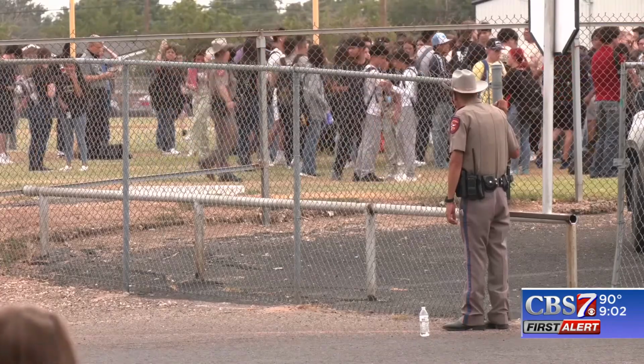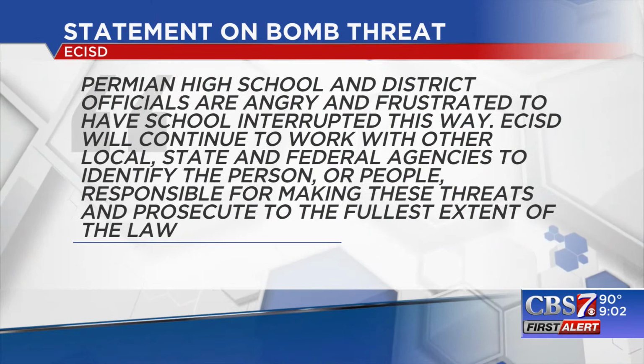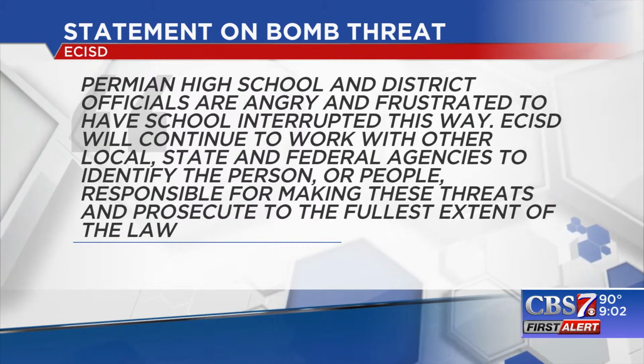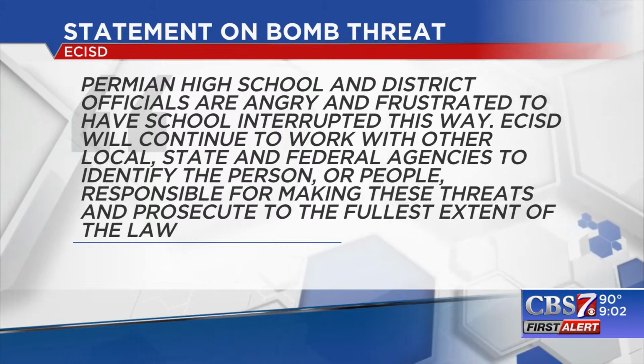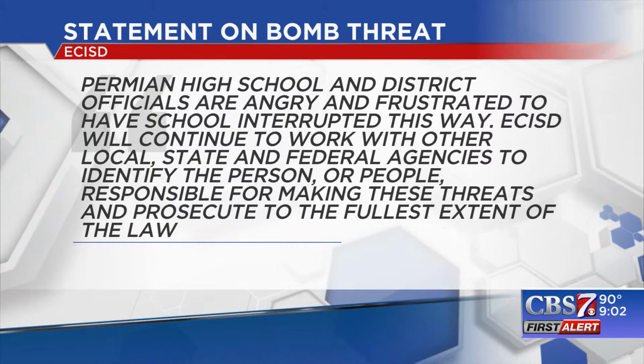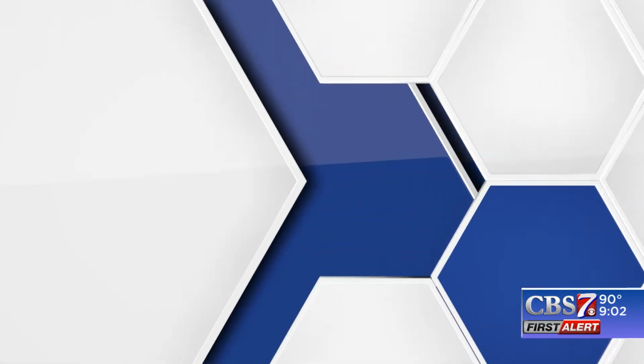from the football field. The district said in a statement, quote, "Permian High School and district officials are angry and frustrated to have school interrupted this way. ECISD will continue to work with other local, state, and federal agencies to identify the person or people responsible for making these threats and prosecute to the fullest extent of the law."